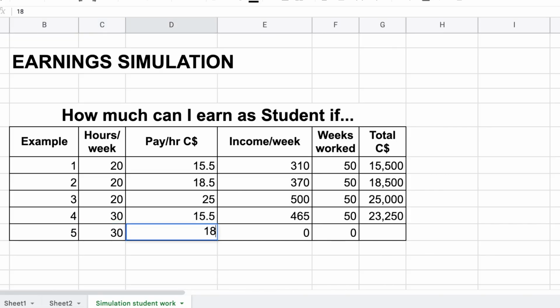30 hours per week at $18.50, that will earn you $555 per week. At 50 weeks worked, that is $27,750. So in this scenario, you will almost cover your living cost here in Toronto, but not quite. And it will be very risky to assume that you will be able to pull off this plan exactly. So personally, I would not rely on this panning out, but let's talk about that in a second.